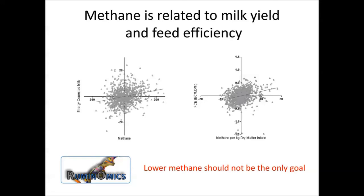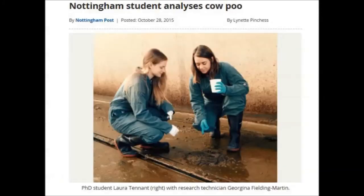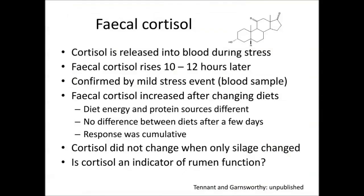Right, something else we've been looking at is dung. Laura, you might recognise our microphone carrier. She's spent the past 3 years pointing at bits of dung and looking at it in terms of how good it is, but mainly interested in fecal cortisol. So cortisol is released into the blood when you or a cow gets stressed, and about 10 to 12 hours later, the level in the feces rises.